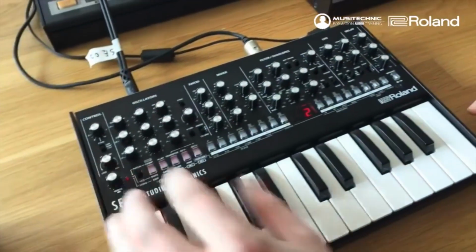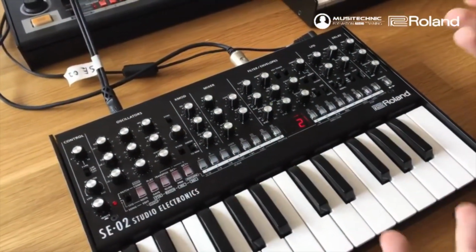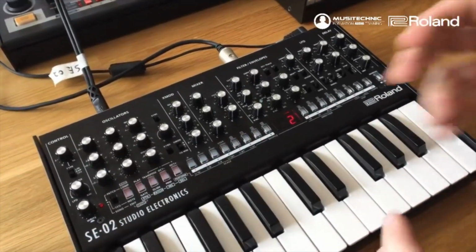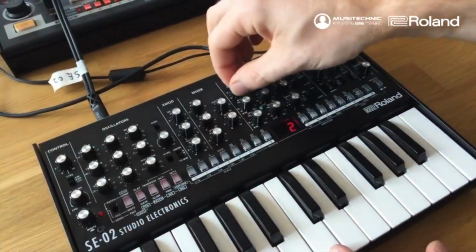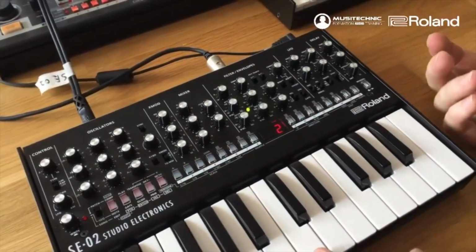Let's see here. I'll pull up, I think this might be the one. Yeah, so it is a monophonic synth, right? But since we have 3 oscillators, you can tune them all differently, right? So here I've tuned all the oscillators to a different note, right? So I have a major chord.